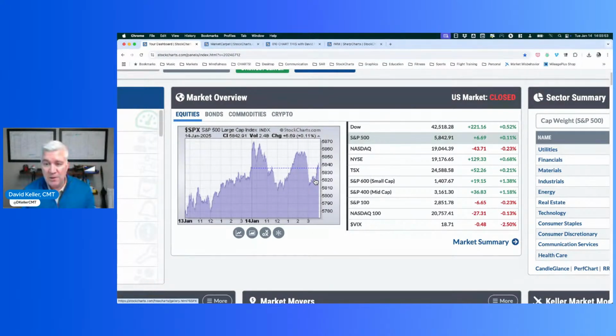End of the day, the S&P closed just below 5843, and that's just slightly higher than Monday's close. It's up about 0.1%. The Dow was up about 0.5%, so the best performer out of this initial group of indexes. The NASDAQ was actually slightly lower.